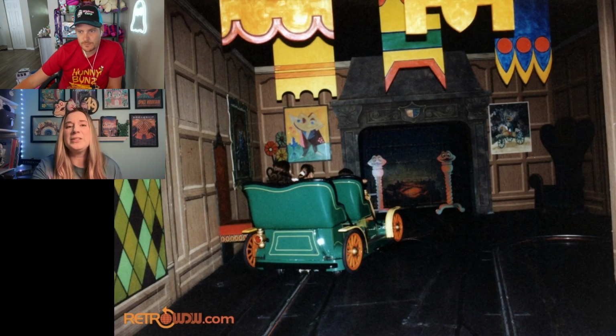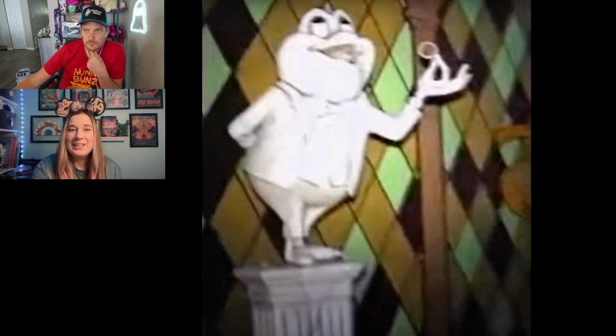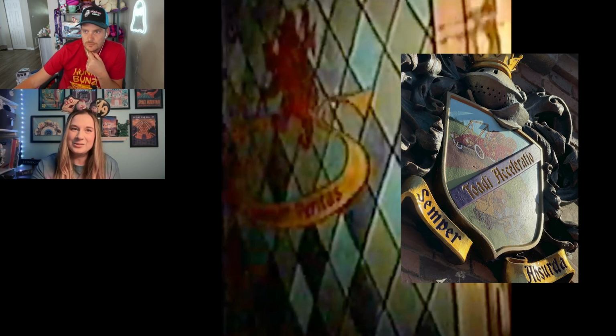You remember how we talked about the stained glass that's on the side and the Latin that was on it? And I said I was going to do my homework. So I did go and do my homework for that. And it's on both the right and left sides of Mr. Toad. I had to cobble it together from multiple videos. So it says Semper Veritas, which means always the truth or everlasting truth, which is interesting because it's not what it says in Disneyland, right?